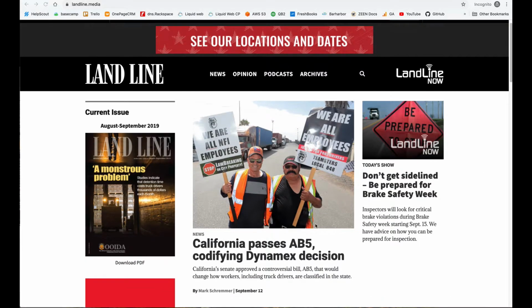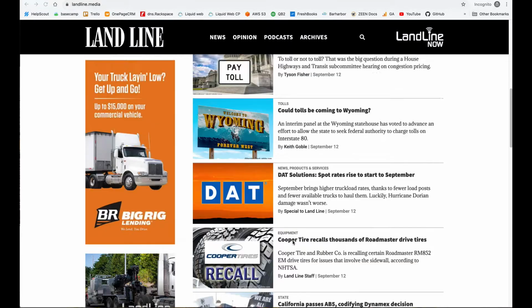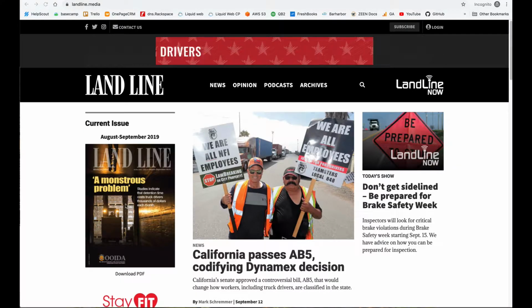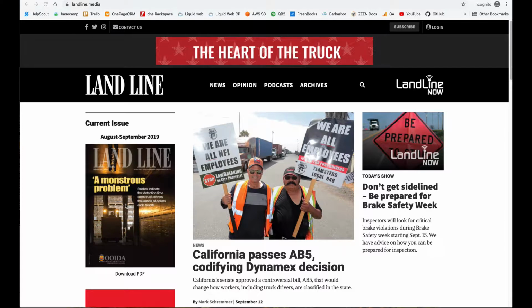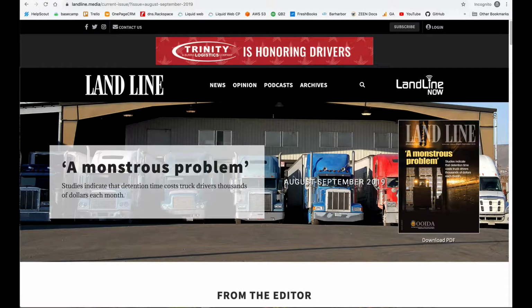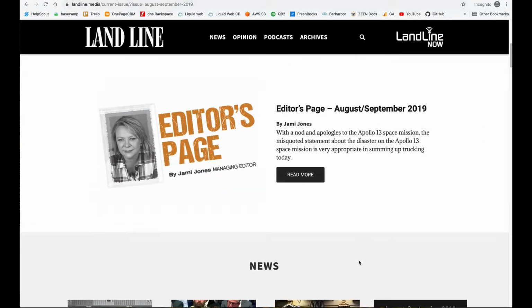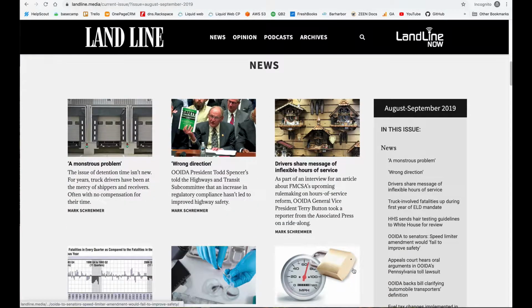We have the news and opinion, which scrolls down in a traditional news fashion. We have the magazine, which has been pulled out of PDFs, which are not very searchable in Google or shareable in social media, so that now when you click into an issue, this is the August-September issue, you get the cover, you get the editor's welcome, you get the news presented along with a table of contents in a mobile, Google searchable, and social sharing format.